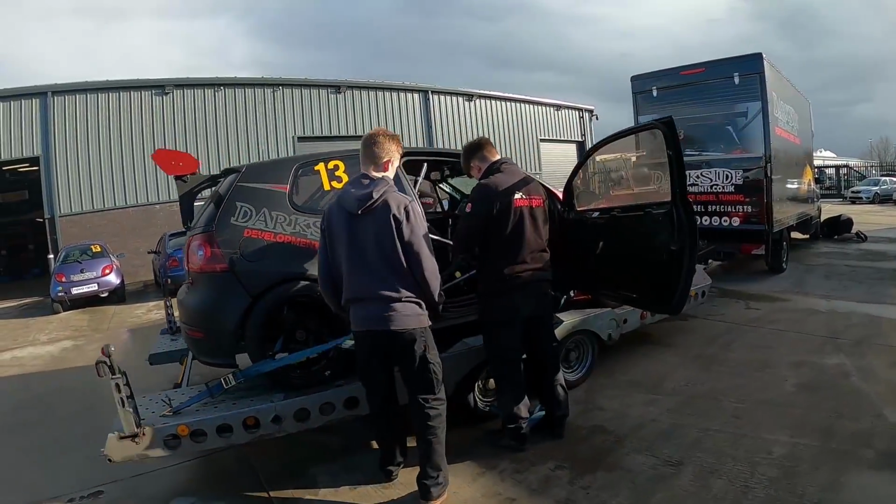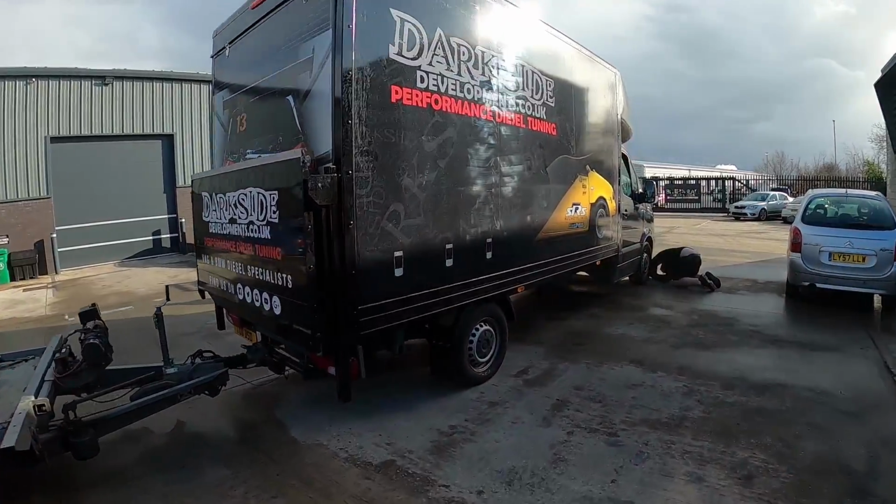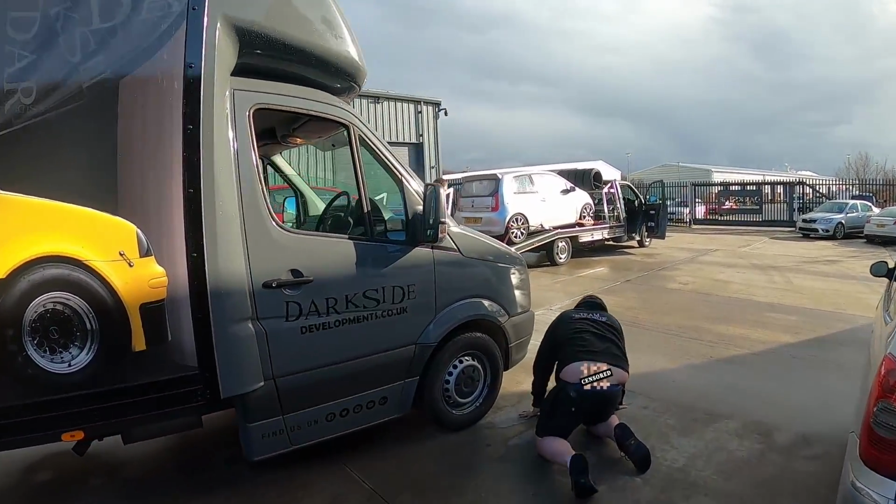Everybody's figuring out how to do things, and then we're going to set off now. So it's 2 o'clock, an hour later than we planned to be setting off.